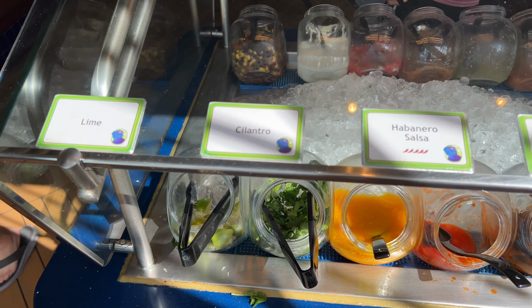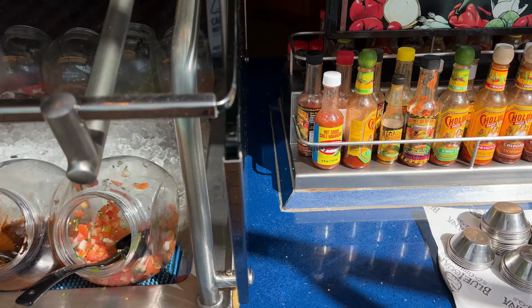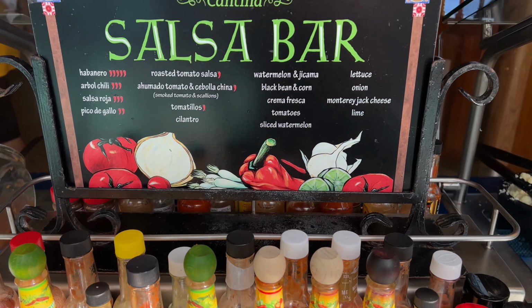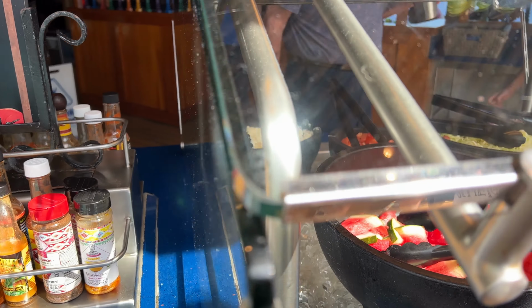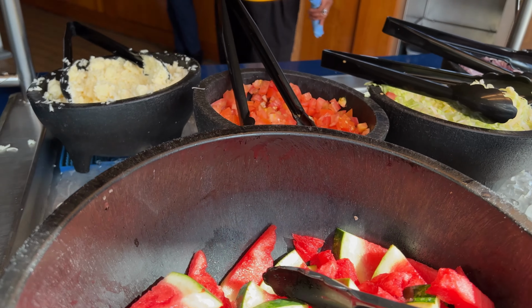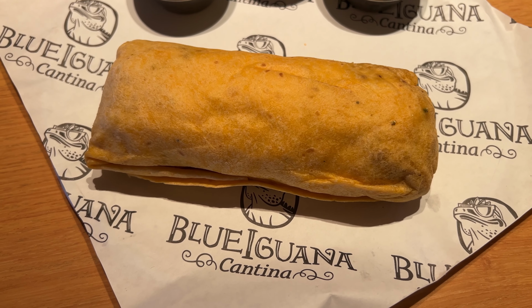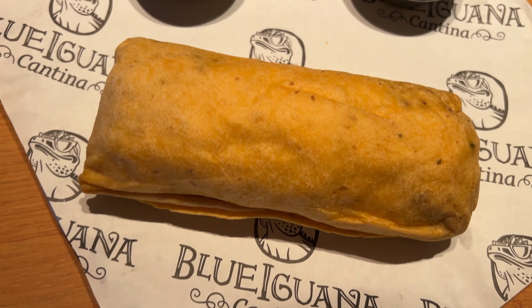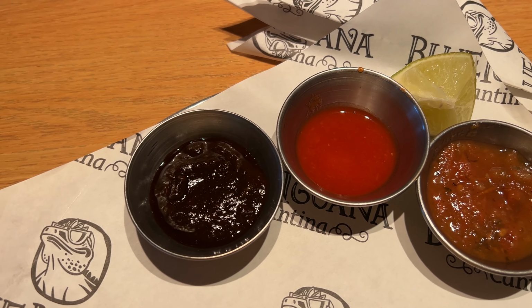They also have a salsa bar, a bunch of different levels of spiciness. They also have cilantro and lime. But if none of those meet your taste, they also have all these hot sauces. And then during breakfast and lunch, they always keep out fresh cut watermelon, and it is juicy. And then here is my breakfast burrito. He's a big boy. He was delicious, and I got 3 really spicy salsas to go with it.